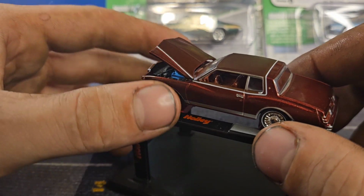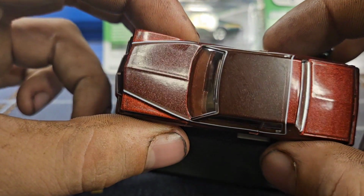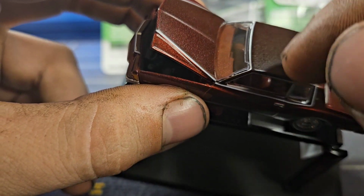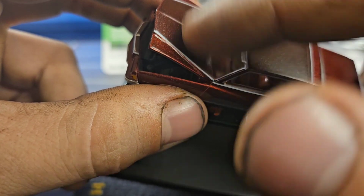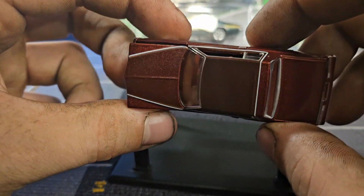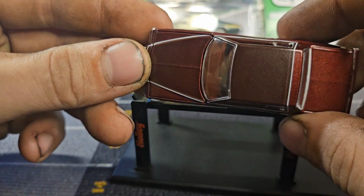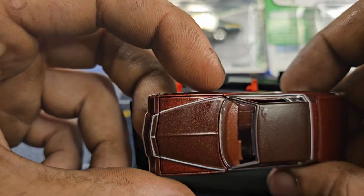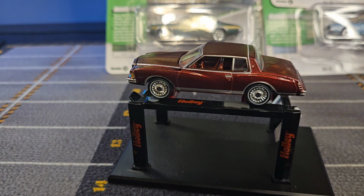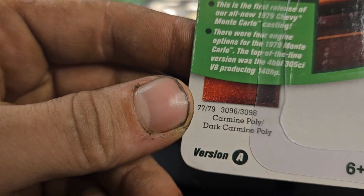Very nice looking car. Is that a vinyl top? Because it kind of looks like it has metal flake to it. Is it just like matte? I don't know. Maybe it's like a two-tone. It kind of looks like a two-tone. If you look at the hood, there's definitely two colors going on there. What's our paint code? Oh, yeah, it is two-tone.